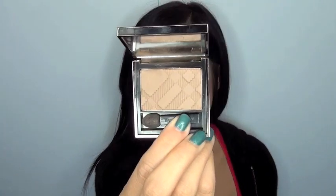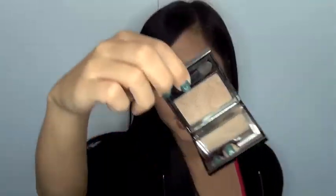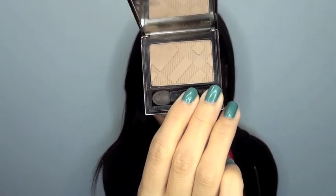Now I have my Burberry Almond. This one is in number 6, I believe, and this is their sheer eyeshadow. I actually purchased this once before, but when I was visiting Philadelphia last year, I lost it. So I had to purchase it again, but I don't regret it because this is $30 well spent. I cannot live without this eyeshadow. And the same goes for Edward Bess's Dusk too. Those are the two singles that I don't care how heavy they are, I will carry them in my bag.